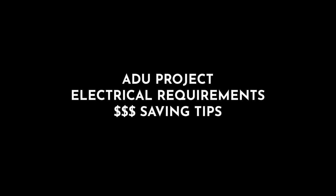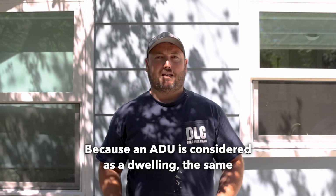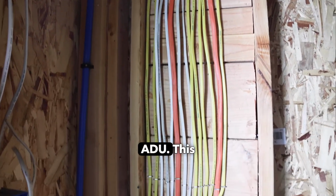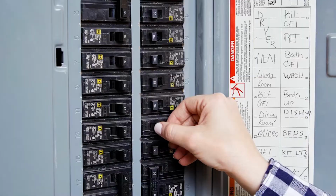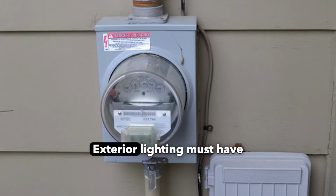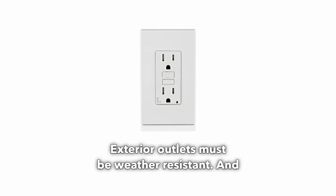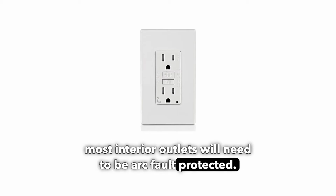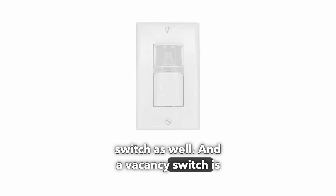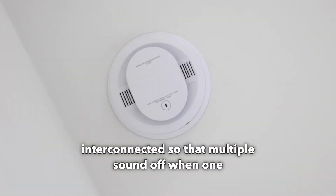Save money on electrical requirements for your ADU project. Because an ADU is considered a dwelling, the same electrical requirements for a 2,000 square foot home apply to a 600 square foot ADU. This means that the average ADU will have around 12 to 16 circuits with a 100 to 200 amp electrical service. Exterior lighting must have a timer or solar switch. Exterior outlets must be weather resistant, and most interior outlets will need to be arc fault protected. Most lighting is also required to be on a dimmer switch as well, and a vacancy switch is required in the bathroom. Smoke detectors must also be interconnected so they all sound off when one is triggered.